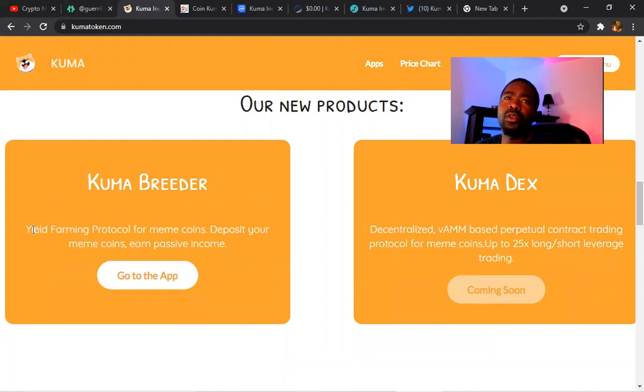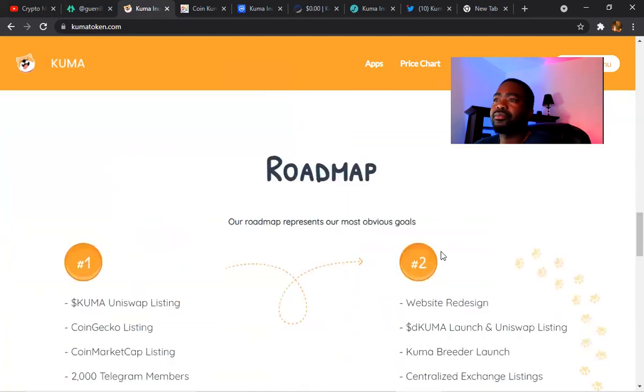Kuma Breeder. Kuma Breeder, what is it? It is a yield farming protocol for meme coins. Deposit your meme coins, earn passive income. Powerful. You hear me? Kuma Dex. Y'all know about the Shiba swap, okay? So decentralized. Base perpetual contract trading protocol for meme coins, okay? So be looking for that.